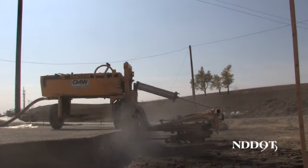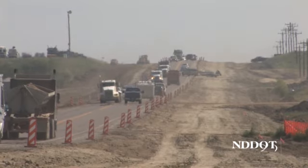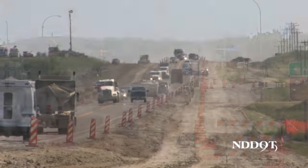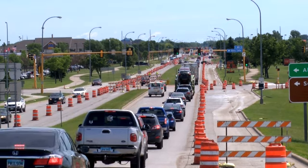Work continues to progress on many projects throughout the state. It's because of the dedication of the employees of the DOT that we are able to deliver a product that continues to safely move people and goods.